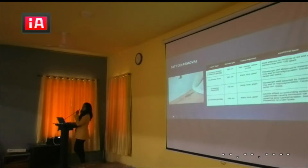Then you have tattoo removal. Everyone would have regretted one tattoo or another that they have put in their life. Maybe some girlfriend's name or boyfriend's name, and they are regretting it. So these are the people who badly want to remove their tattoo. Those tattoos can be removed with the help of lasers.